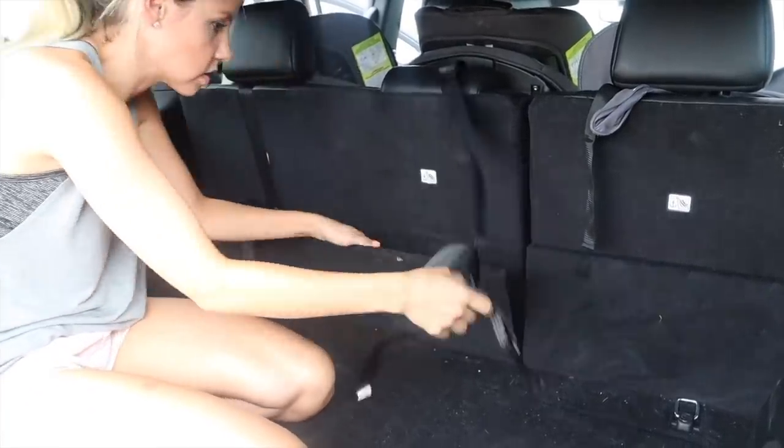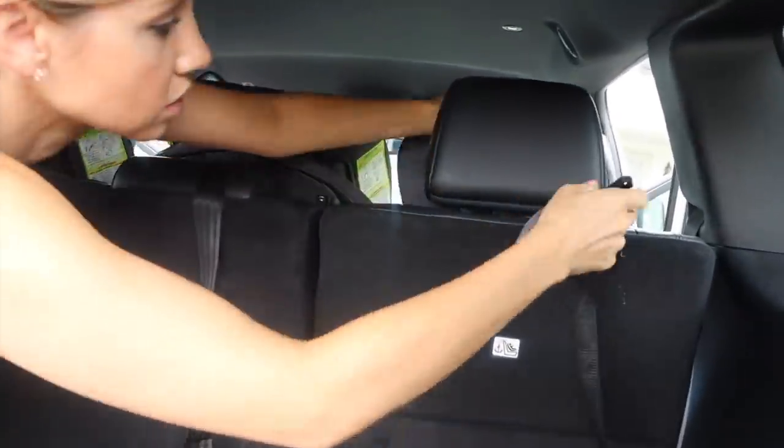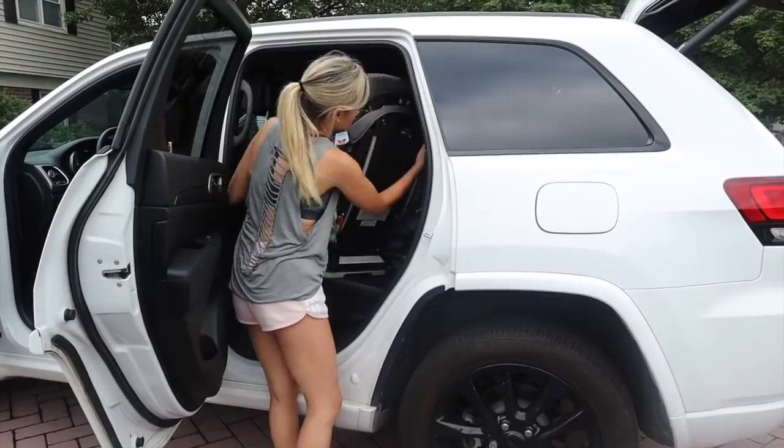Finally, I'm going to take the car seats out of the car, and this is just so I can clean out underneath of them, and a lot of food gets stuck under them and on the sides of them. So I'm taking all of that out, and I'm going to vacuum the car seats out too.